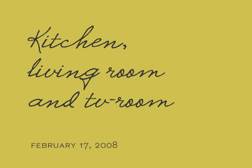I remember the living room and the kitchen and the TV room, I guess. The TV room had the yellow and blue recliner in it. And then they got some new ones, and I don't remember. I think those were more neutral colors, but I remember the old yellow and blue recliners.